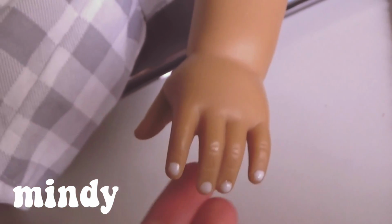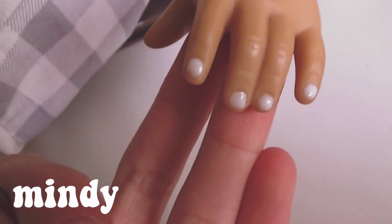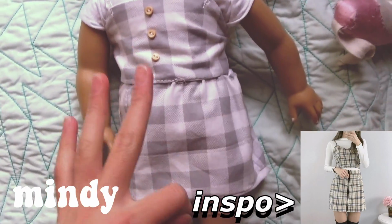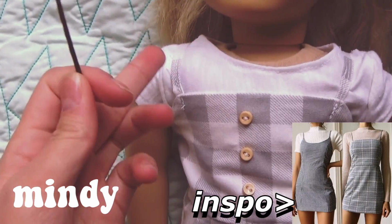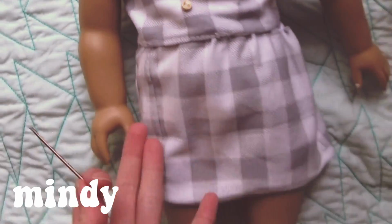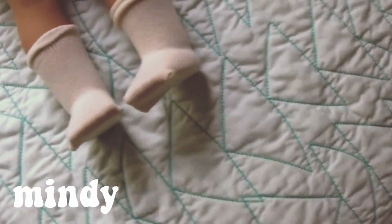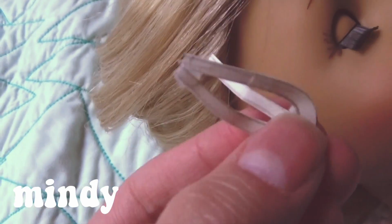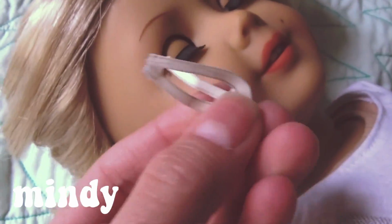Alright, so right now I'm painting Mindy's fingernails, but first I'm protecting them with a layer of some school glue. So I have Mindy in this really cute retro outfit, where it has a white t-shirt under this little dress that has really thin straps, and it looks checkered, and she has some socks on. I'm going to pair them with these Birks that I made, and she's going to wear Birks with socks for her outfit. So right now I'm working on creating these little paper hair clips for my 18-inch model.